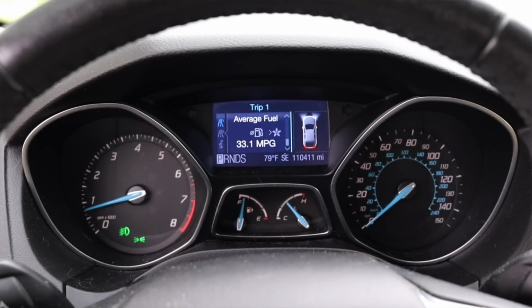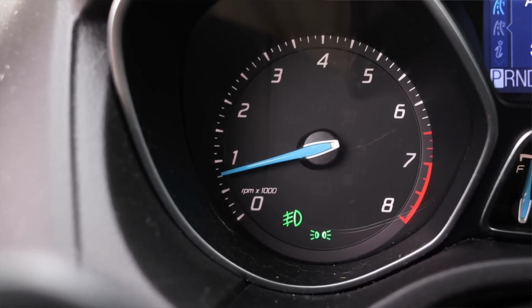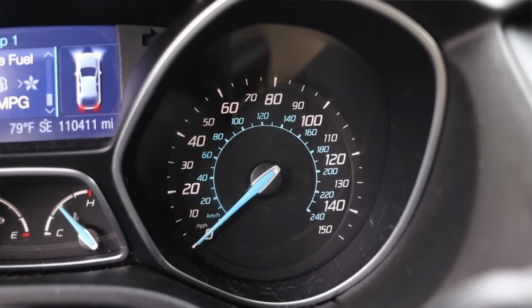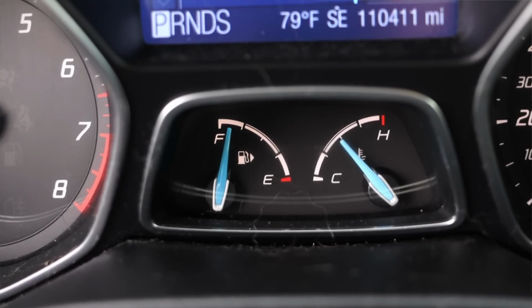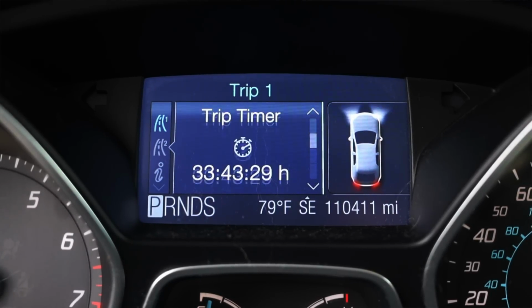Well, in front of me, I have 4 physical gauges and a screen. Off to the left is my tachometer, off to the right is my speedometer, and in the center is my fuel and coolant temperature, along with that digital screen. Now, you can cycle through a couple different things.